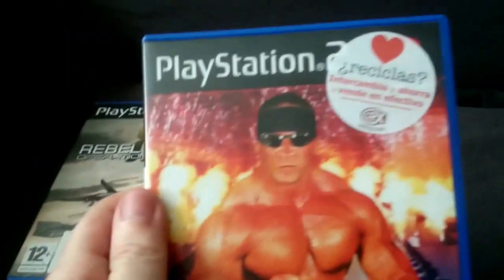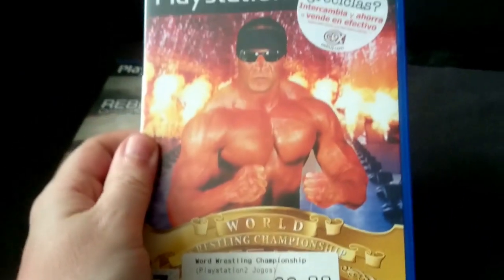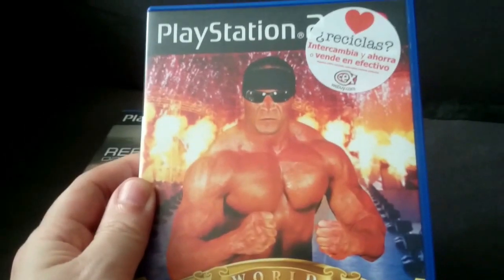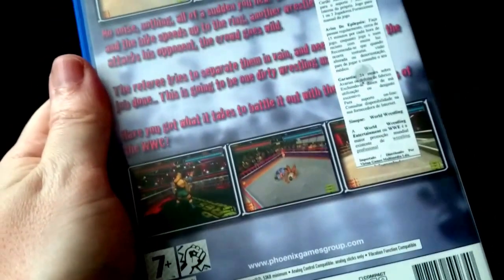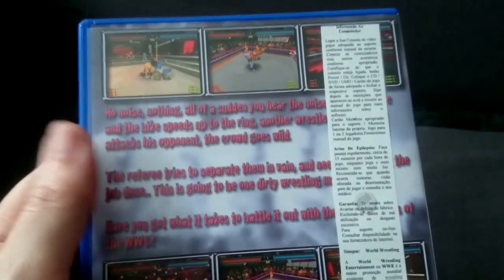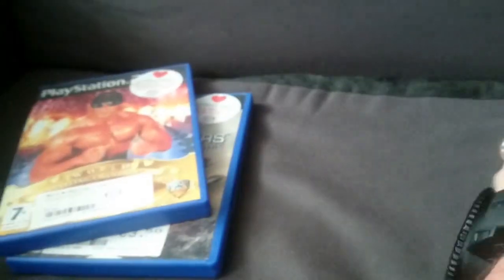This was the one I was quite interested in, for €3, World Wrestling Championship. Now, I love my wrestling games, huge fan of WWE, WCW, all that sort of thing, WCPW if you're local to me. So I haven't seen this one. Apparently it was released in the UK, but a quick look on CEX's website showed none in stock. So I thought I'll have a look. I'm sure it's terrible, I'm sure it is. But I do like wrestling games, so happy to pick that one up.